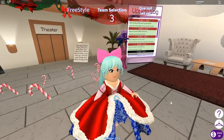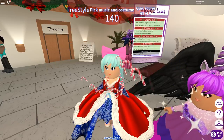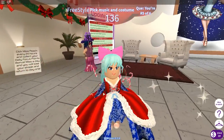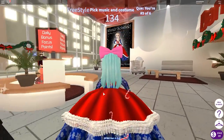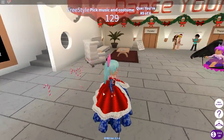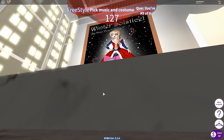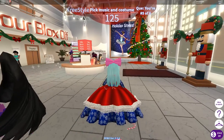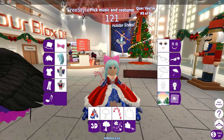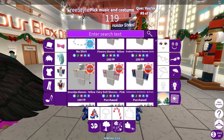There's sleeves and stuff that goes with it too. And I'm gonna wear a different hair and bow, but I just wanted to show you guys what this looked like, because it's so beautiful. And I'm guessing this is the biggest skirt we've seen. And the skirt was made by Miss Peach. She did an amazing job. I love this update so much. So that is the one outfit I'm gonna wear on the next turn.